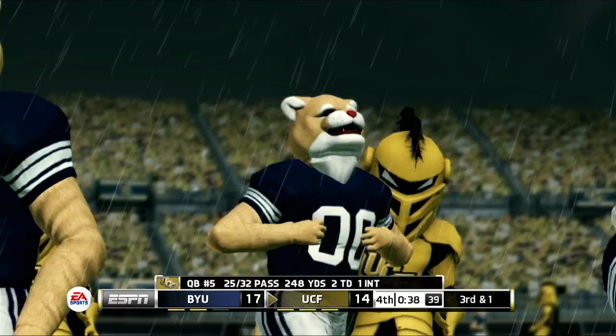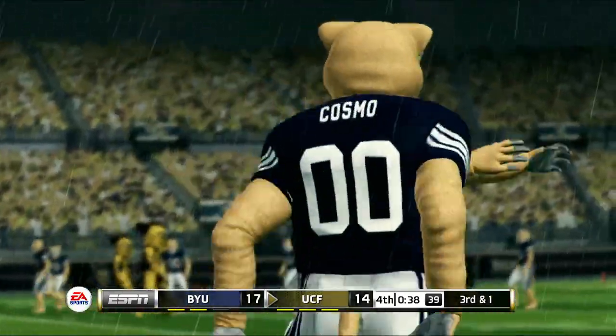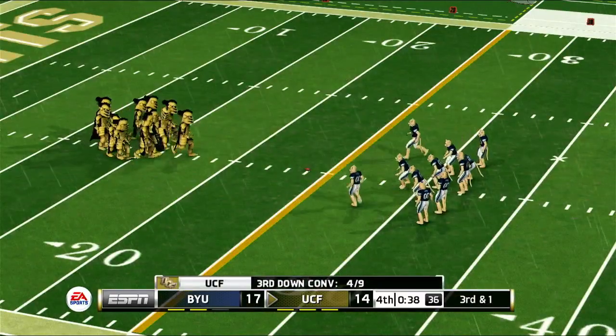Strike to his receiver, no good. He led his wide receiver too far to the outside. Yeah, he just had to pull the string a little bit more there.